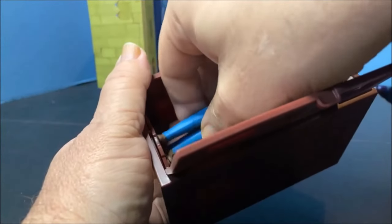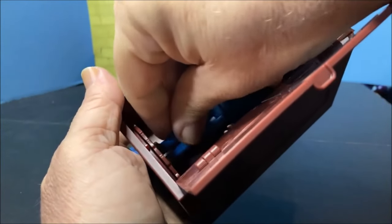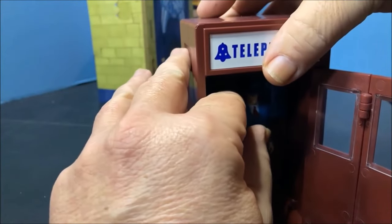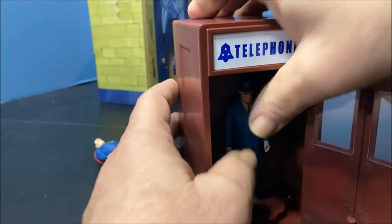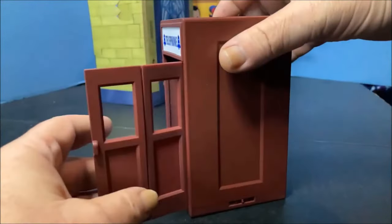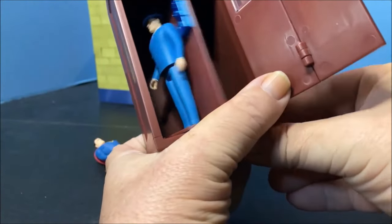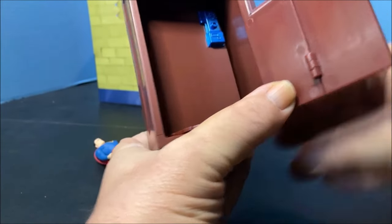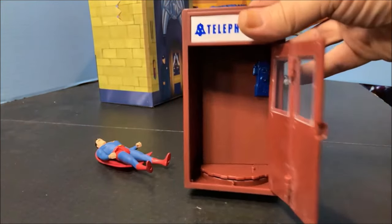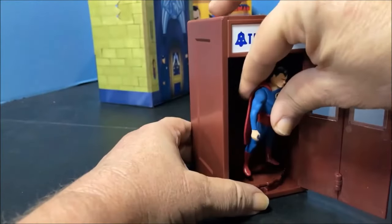So we'll put Clark Kent in first, get him down on that foot peg. You can see him in there. And there is a place on the side where you can rotate the figure around. And now we can put Superman on the other side. And there's a foot peg in there as well to hold Superman in his place.